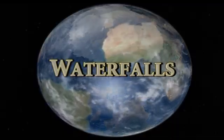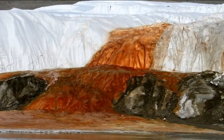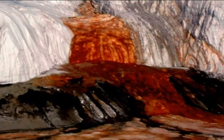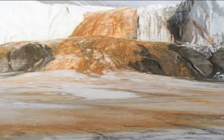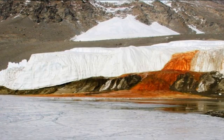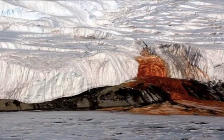Waterfalls. Antarctica is home to one of the continent's most unique features, the rust-red Blood Falls. One of the world's most extreme deserts might be the last place one would expect to find a waterfall. But in Antarctica's McMurdo Dry Valleys, a 5-story fall pours slowly out of the Taylor Glacier into Lake Bonney. The waterfall is bright red like blood running from a cut in the glacier.